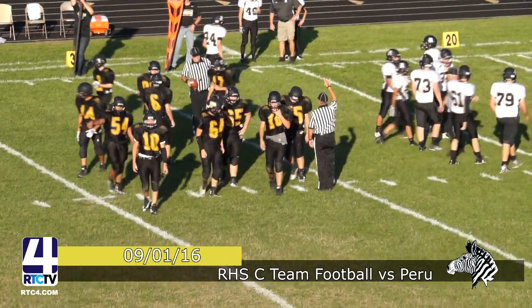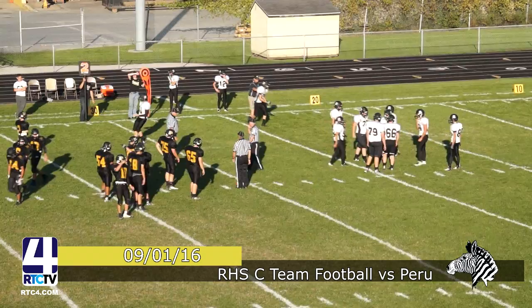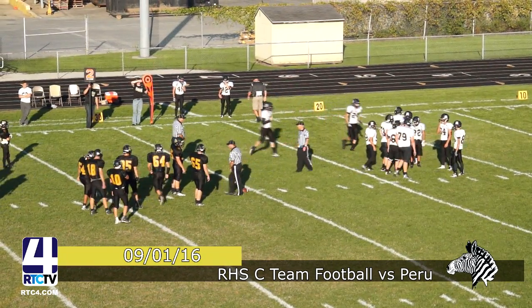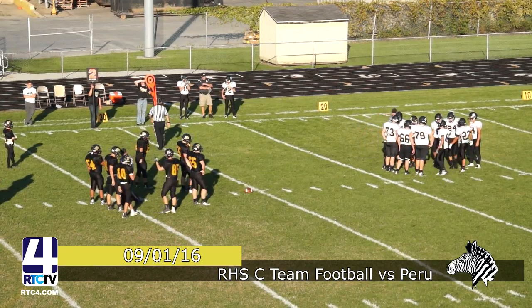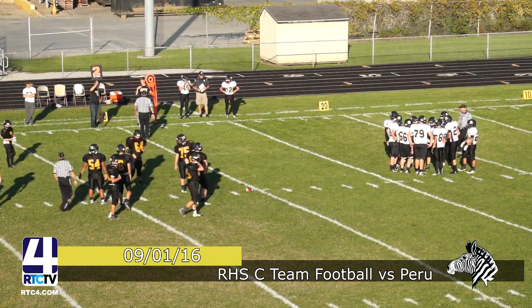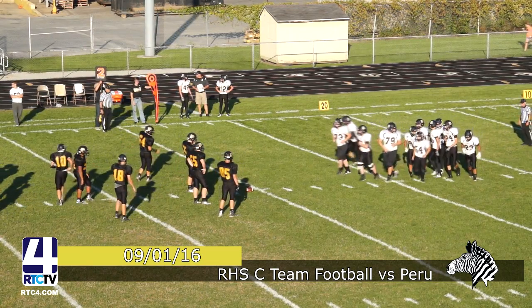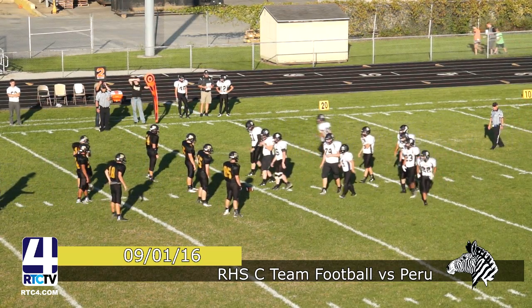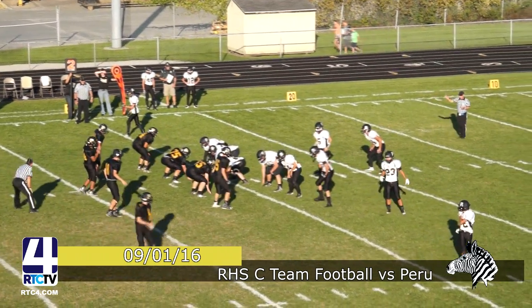Bring up second down. Gary and Parrott with the swing pass from Sailor. Gain of three on the play. Tackled by number 18, Dane Wilson, and number 85, Cody Wrights. Second down and a long seven for the Zebras.